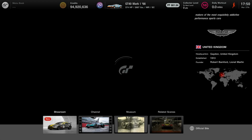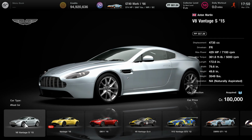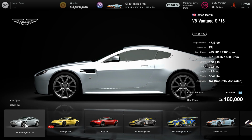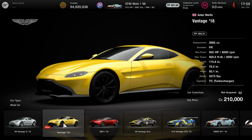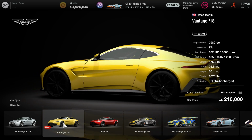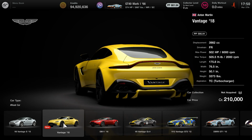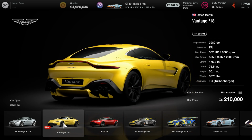But the next step we're going to do is go through the new cars. So starting off with the new Aston Martin Vantage from 2018. It's going to be the second car on the whole Aston Martin list, that bright yellow car. It's going to be quite a big buff compared to the 2015 version. If you look at the stats, really good. It's one of those cars you can just automatically pick out and it'll be already ready, and you can use it for Tokyo Expressway without really needing to buy any upgrades for it. So very good stats overall.